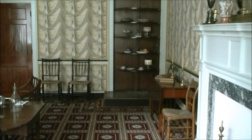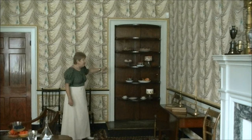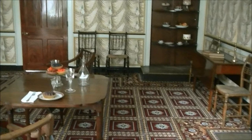And the wall. The idea was you put food on the other side on the shelves, and then they could just turn it around and serve it right here. I want one. Cool. Yeah, I want one. That would be great. I also want one of those window doors.